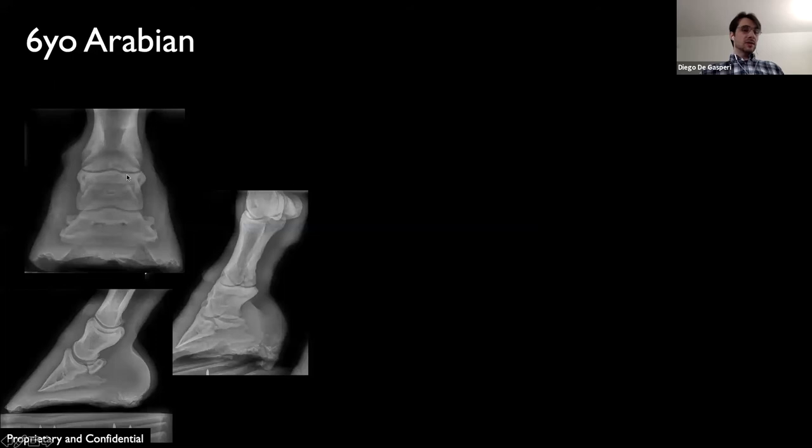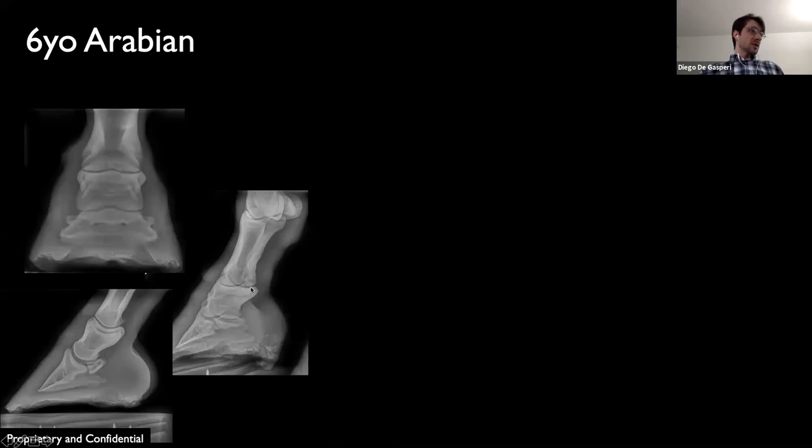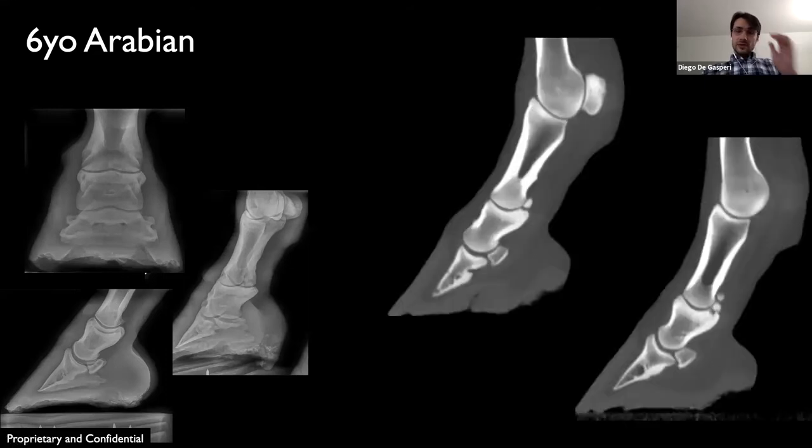As you can see, I hope these images are large enough for you to see, but there are some opacities suggestive of fragmentation in the palmar pouch of the pastern joint. So we CT the horse, and the CT revealed a bilateral fragmentation of the proximal palmar articular surface of the middle phalanx. The right side was more severely affected with multiple fragments, and one of which was associated with a portion of the proximal palmar articular surface of P2.